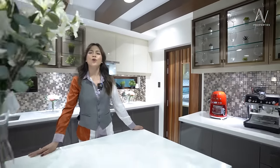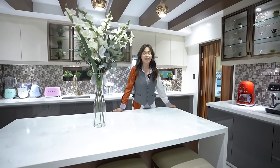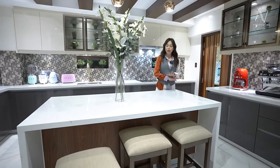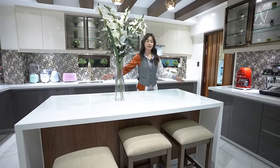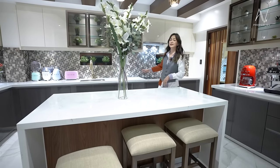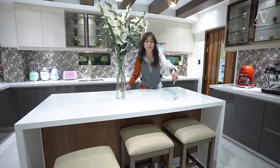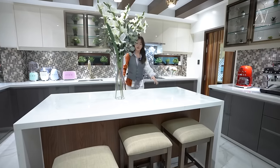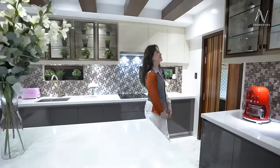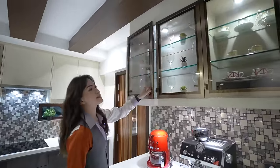And then, if you also don't want to eat by the formal dining area and you wanna be casual about breakfast, then your waterfall center island or counter island, all of it is granite countertops. So you can enjoy your breakfast here. So we have your bar stools right in front and more storage on my side. Nice, right? Look at this. Rose gold trimmings. Really nice.